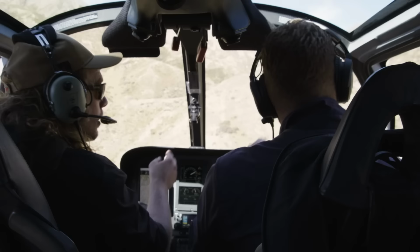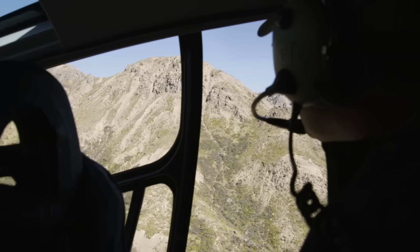That's the ridge we're going to come down. Yeah, that's right. The one we're going to come down. So just off the head of it. Okay. And we're going to sidle around this side of it.